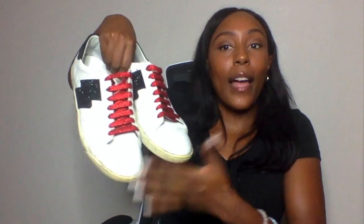So the other pair had something else written around the bottom edge, and it actually went all the way around the shoe. These ones just say grit. And then I even thought to myself, because the other ones were dirty, maybe I should have left it dirty, because maybe that's the look. Because there are people who literally like that well-worn tennis shoe look.